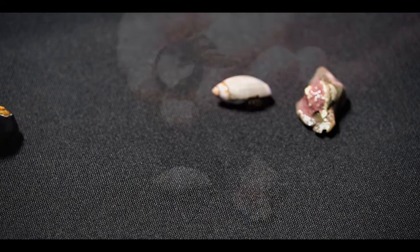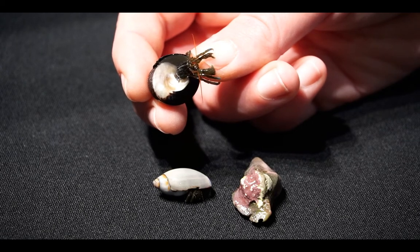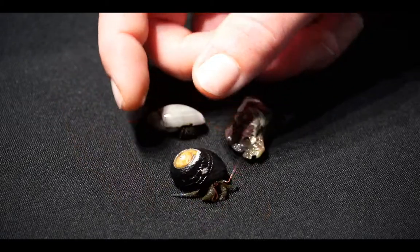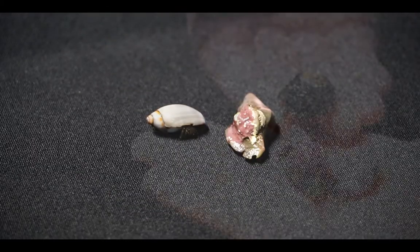Like other crabs, hermit crabs have 10 legs. Hermit crab legs are extra special because they use the back two pairs of legs, or four legs, to hold on to the shell they're living in. The rest are used for walking.